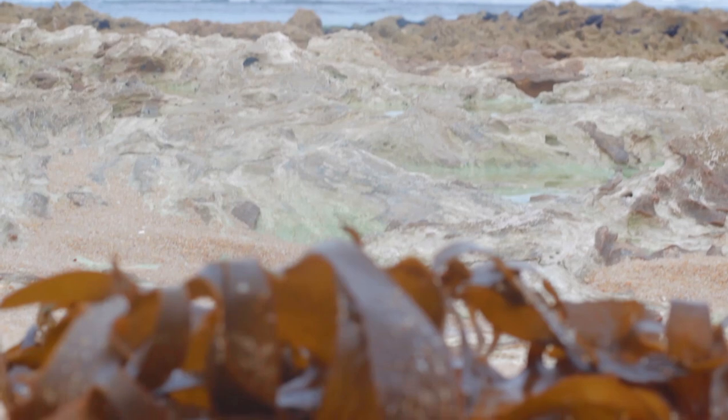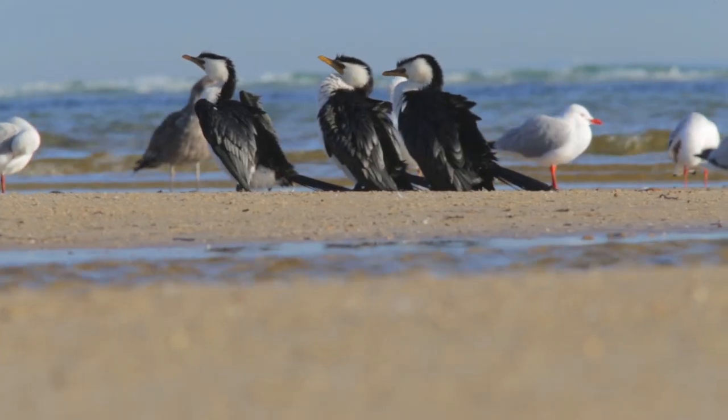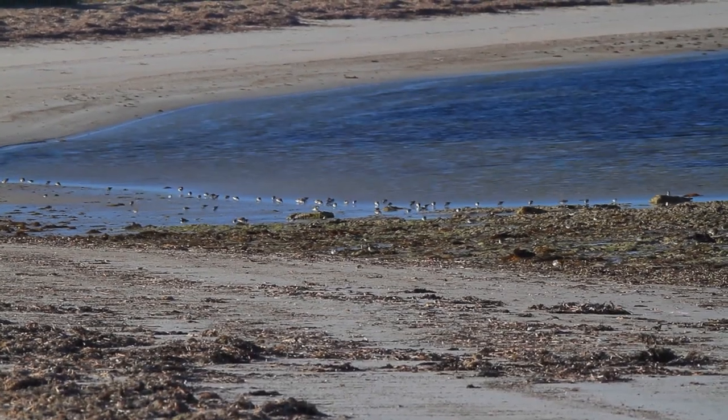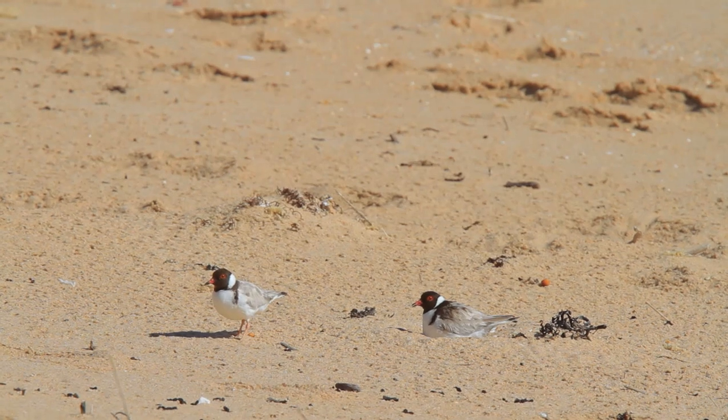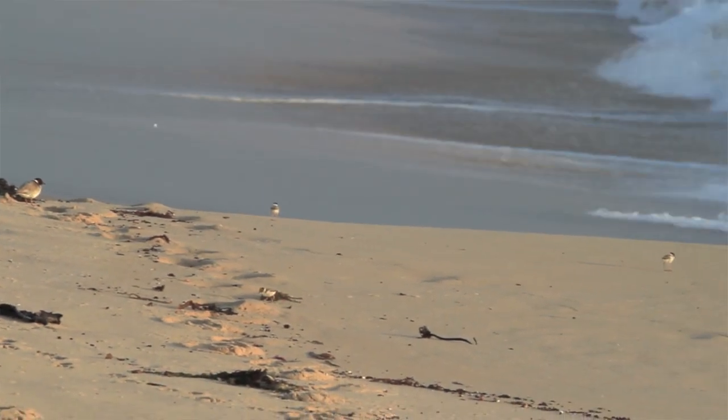The seaweed that washes up from the ocean provides an amazing food source for sandhoppers and bugs that live in the sand. The rock platforms are packed full of food like snails and crabs. It is birds that have adapted to these food-rich habitats and who dominate the coastal zone. Today we're going to tell you all about the lives of a special group of birds that call the beach their home, Australia's beach nesting shorebirds.